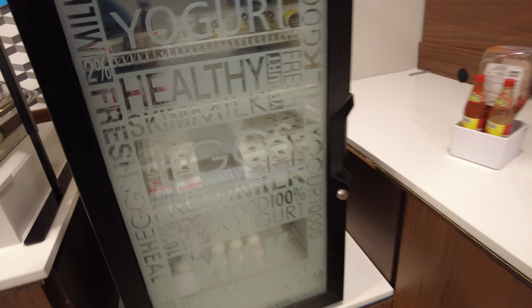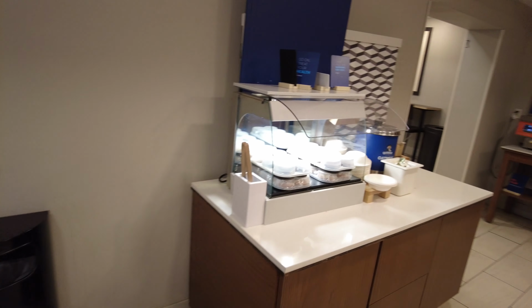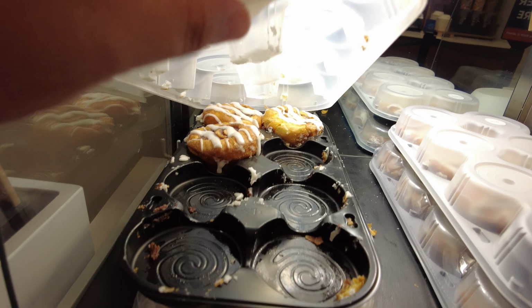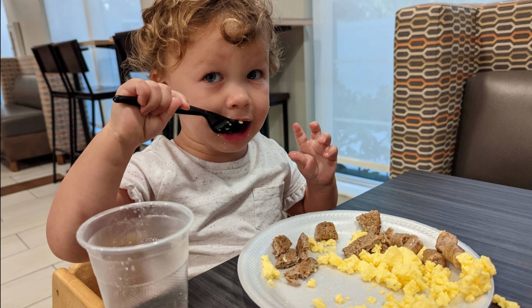Then we got some milk and some yogurt over here. Some fruit. Those bananas have seen some better days. Got some juice there, and then of course, how can you not have a breakfast without some sticky cinnamon buns? Oh, would you just look at it? Of course, you got some oatmeal and stuff there too, and Madison loved her breakfast.